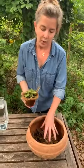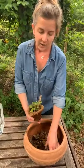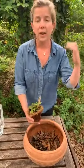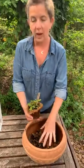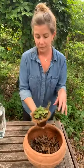So I want to make sure that I'm putting things in the bottom of the pot that help it to drain out excess water, especially if I'm putting fresh dirt in. So it's going to get more and more compact down to the bottom. I don't want a lot of the soil to just run out the bottom of my pot either. I want to make sure that this plant stays really happy and grows.